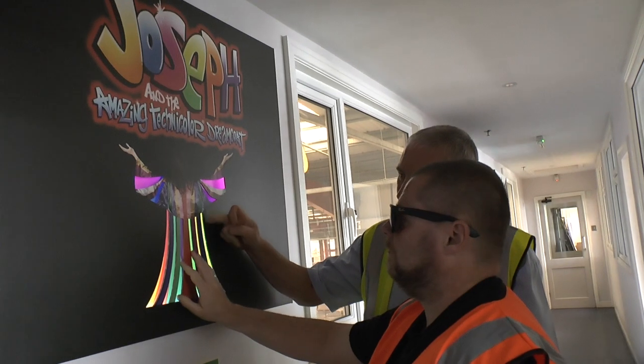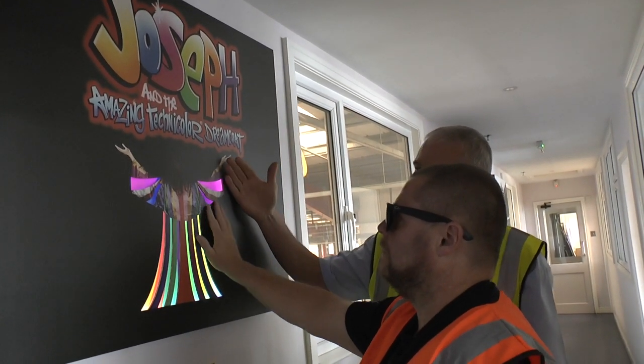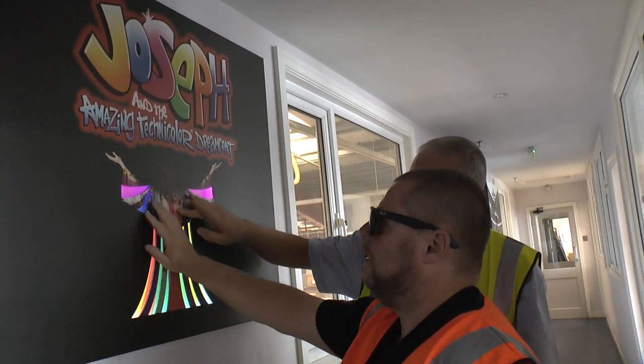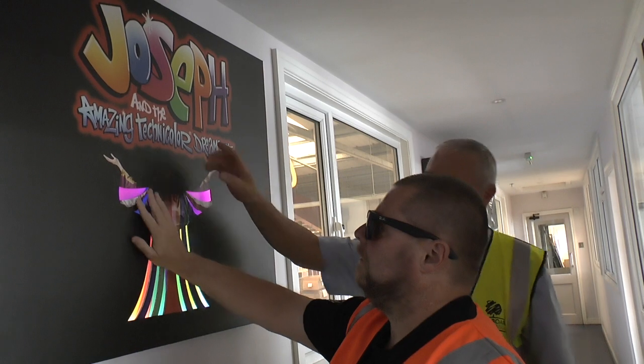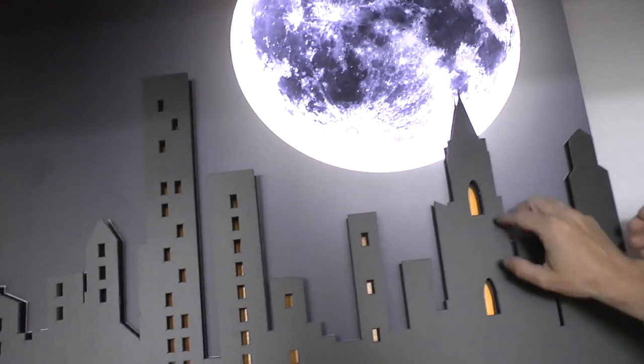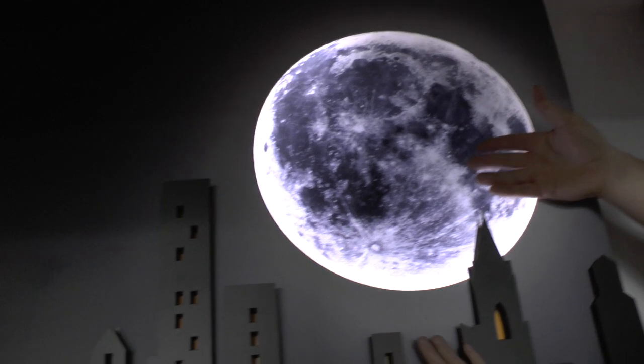And they have fluorescent print behind it, so the colours are lit up, LED lights inside. This is Joseph and his Technicolor Dream Record. Oh, right. And they have all the light boxes all the way down. They look lovely. Wow. This one's got the moon and the New York skyline. Oh, and they have the moon lit up behind it. Oh, that's amazing.